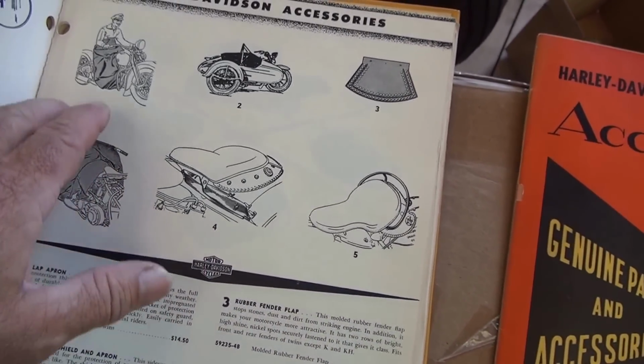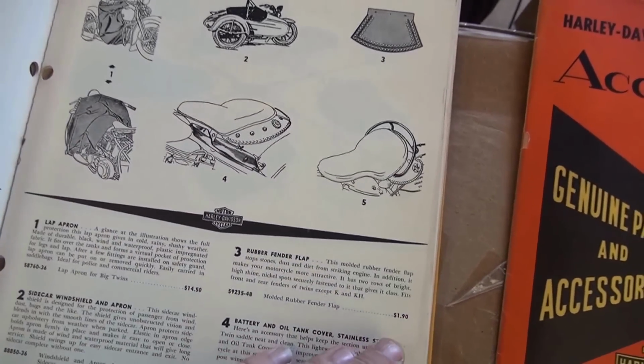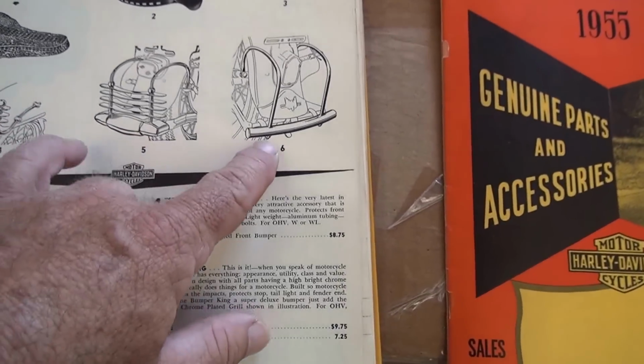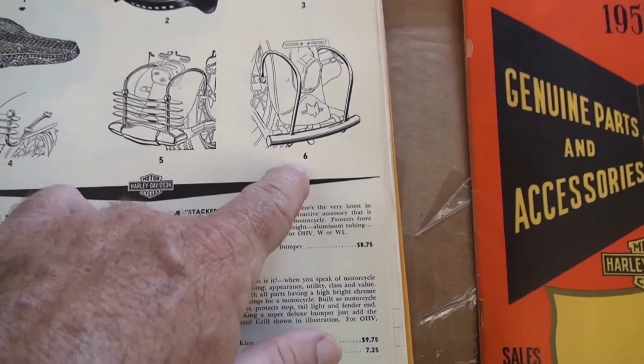Sometimes they're talking about other things, like this is talking about the little battery cover, but you can see the Deluxe Solo. It doesn't even get a part number in this book for the Deluxe Solo, but there it is. Here we go. This is a 57 catalog. Lattice bumper, non-lattice, in a 57 book.